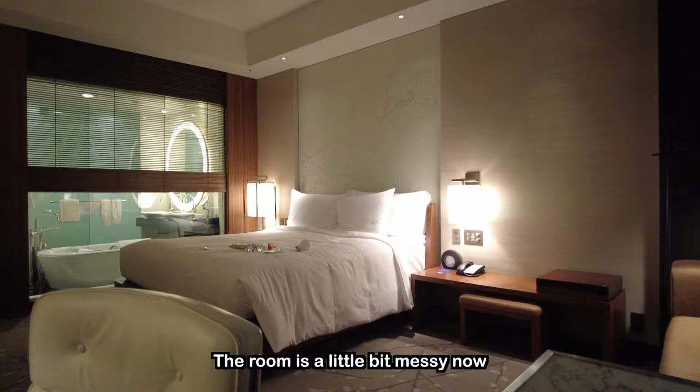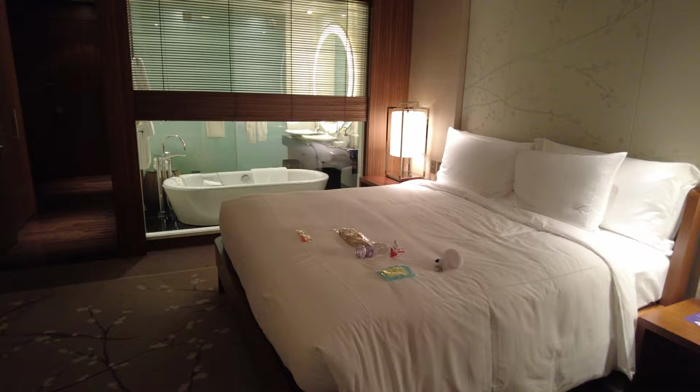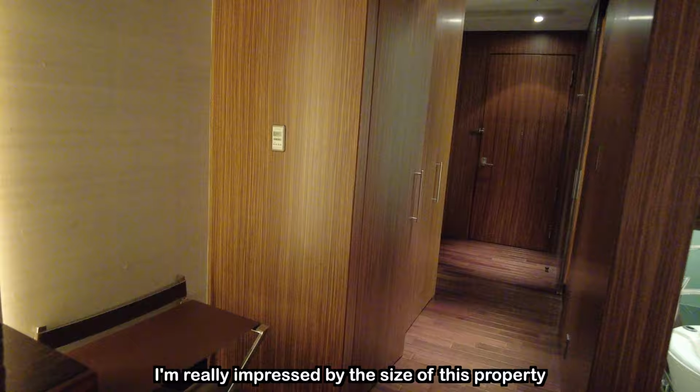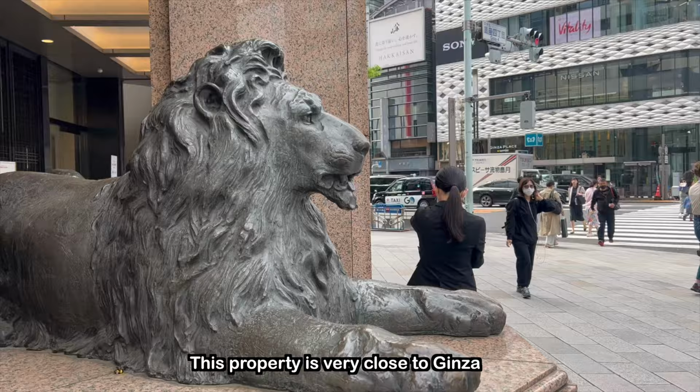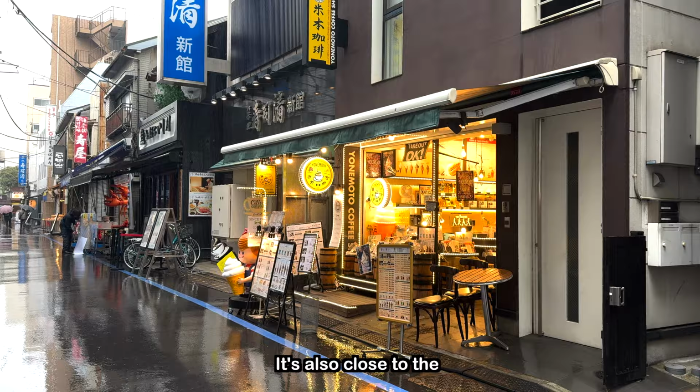The room's a little bit messy now, but that's what it's for, right? We're enjoying our room. We're gonna have a slow night. What do you say? We're just gonna order room service so we don't have to go out in the cold winter. So there's the bathroom, guys, from the bedroom. So first impressions, I'm really impressed by the size of this property. This property is very close to Ginza. It's also close to the Tsukiji market.